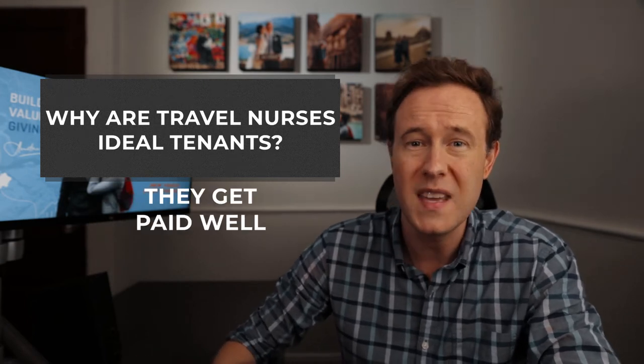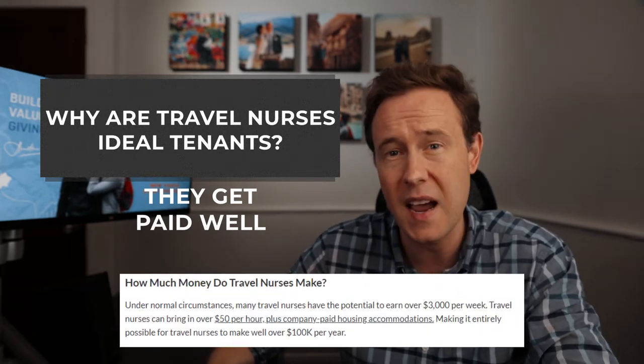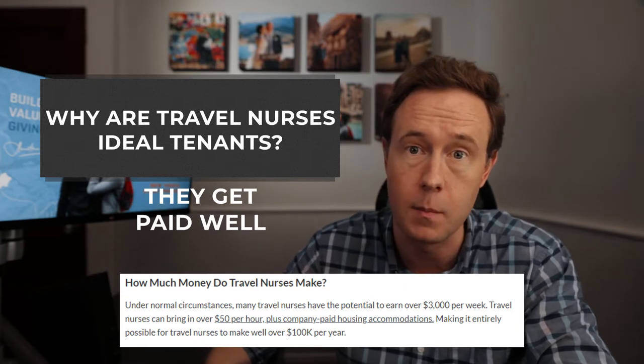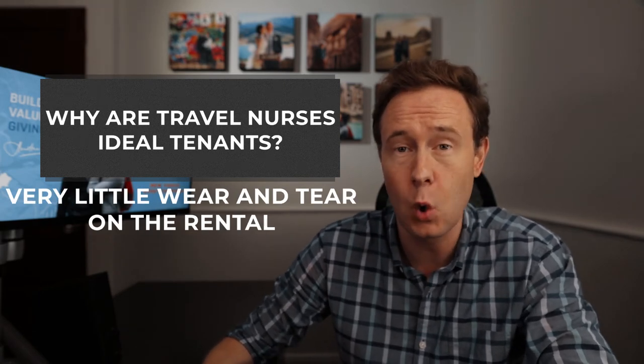Third is, they get paid well. And I mean really well. And that helps me sleep better at night as a landlord because I know there's a higher likelihood that they're gonna be able to pay their rent every month. And then the 4th reason is they work a lot. And when they're not working, because they're a travel nurse, they're out exploring the city.